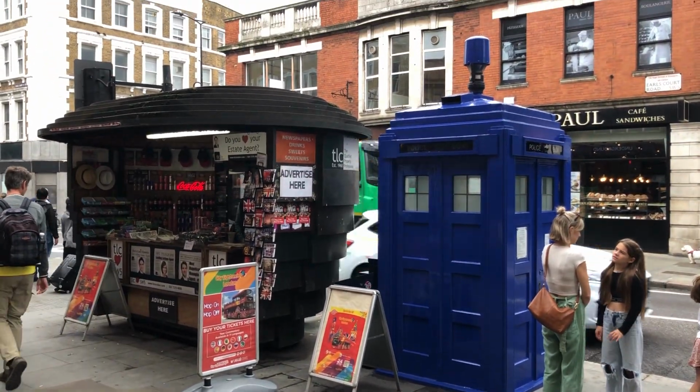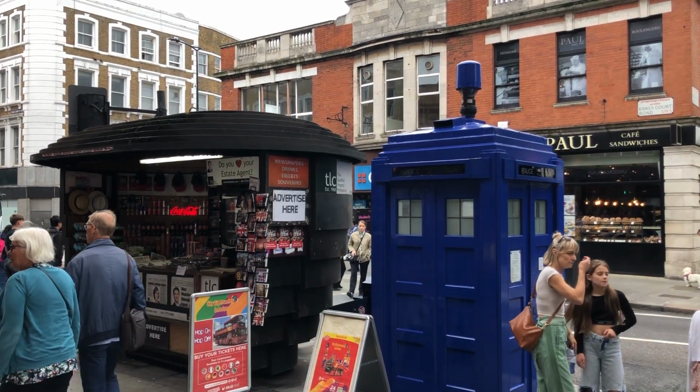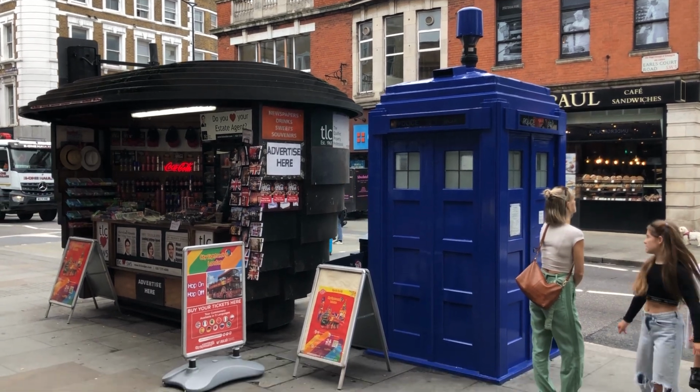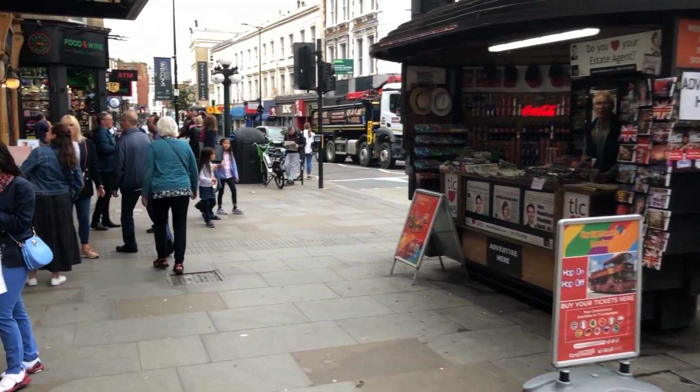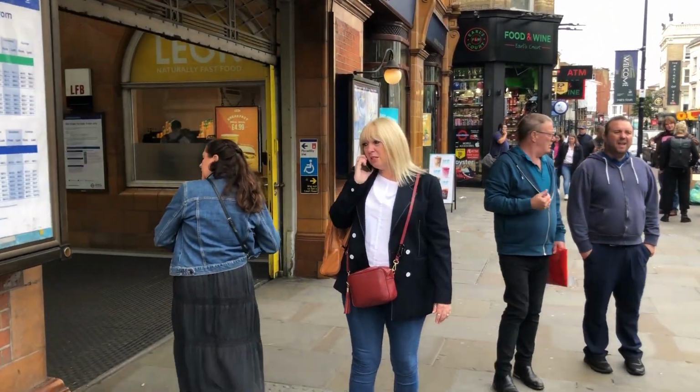And here is the famous TARDIS, which isn't a police box after all, it's a work of art, but it's very photographed. Anyhow, we've arrived, TARDIS or not.